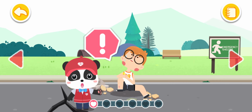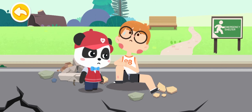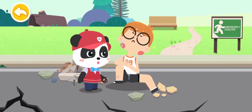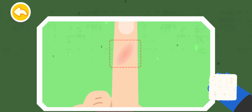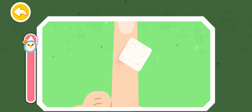Let's search for the injured in need of help. When the earthquake struck, my hands were cut by falling stones. Don't worry, I am coming to give first aid. Stones! What's that? It's stones. Put on protective gloves and apply pressure with a dressing on the wound to stop bleeding. Good job! The bleeding stops. Wrap the wound with a bandage.